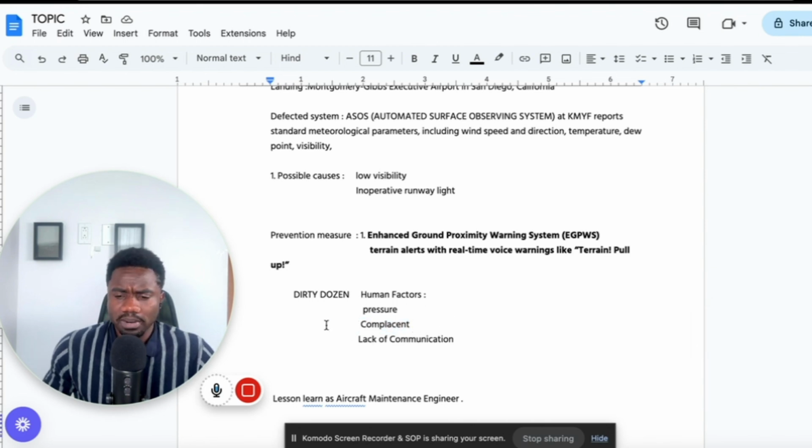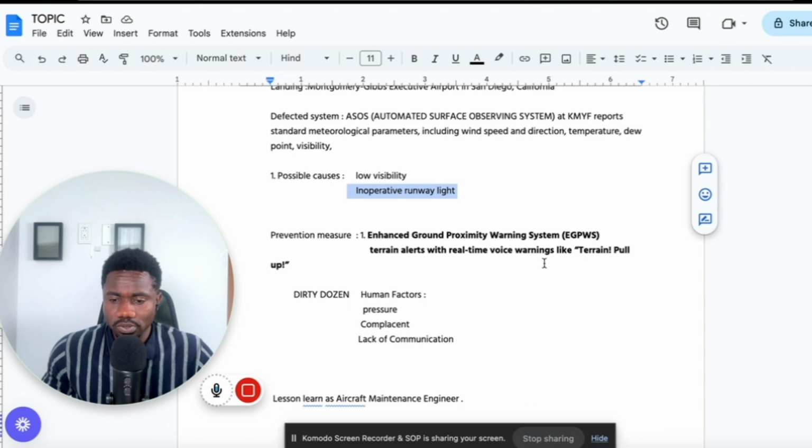And not even talk about the runway light that was not working, right? This is a big thing that I feel like is another factor that played a huge role in this accident. Imagine having a runway light that hasn't been working for, apparently, a couple of flights. So aircraft already landed with this situation, right?